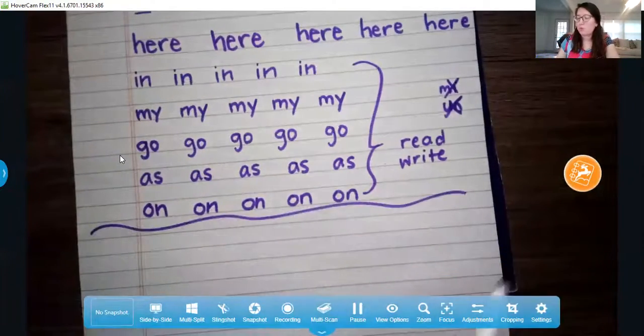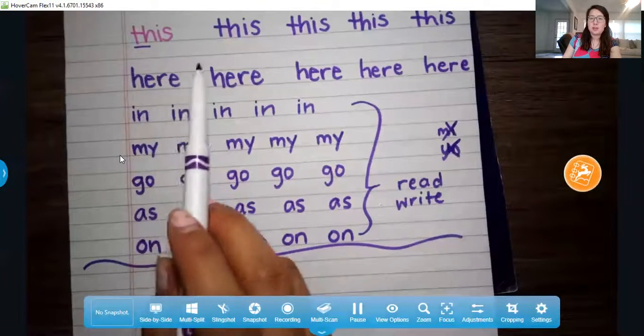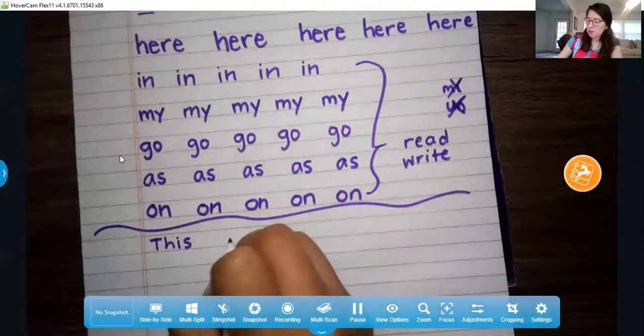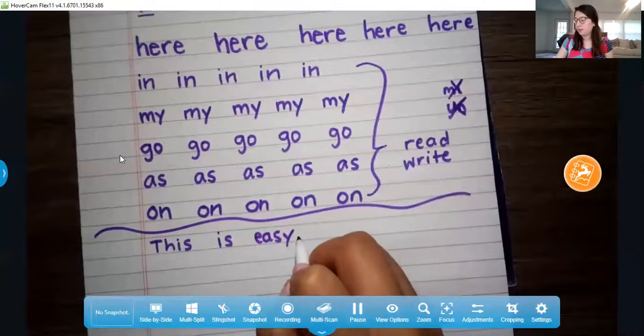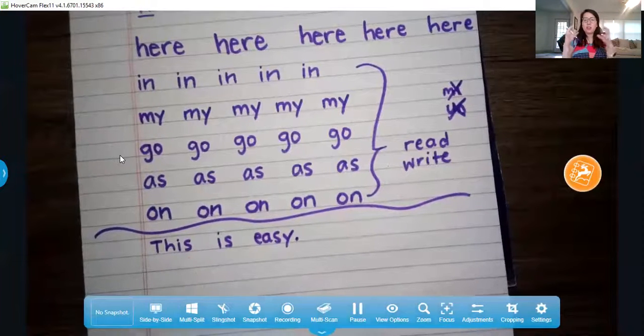So our first word was this. Right, so you can start off with the word this. This is easy. You can say, this homework is easy. This math problem is easy. This word is easy. This summer class is easy. Or you can say, this summer class is hard, right? So this represents something. It represents something, all right?